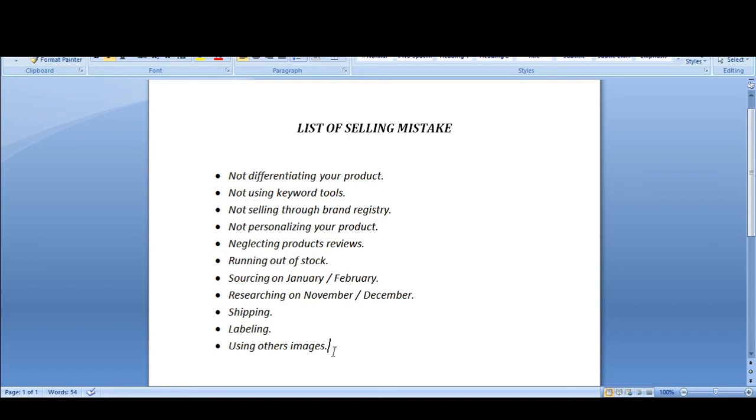I recommend you asking your supplier or using Fiverr to do your product photography. Hire some freelancer to do your product photography for you, guys. So if you are a complete beginner, then I don't recommend you using other people's images, and if you are a professional also, then I don't recommend you using other competitors' images, guys.